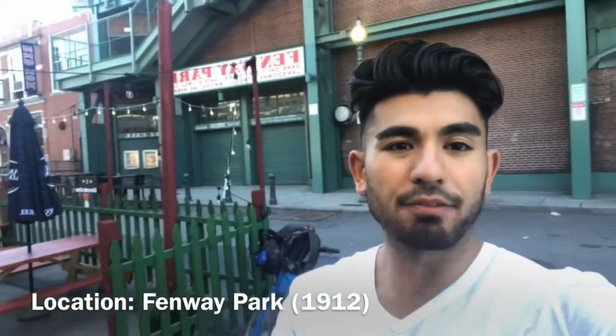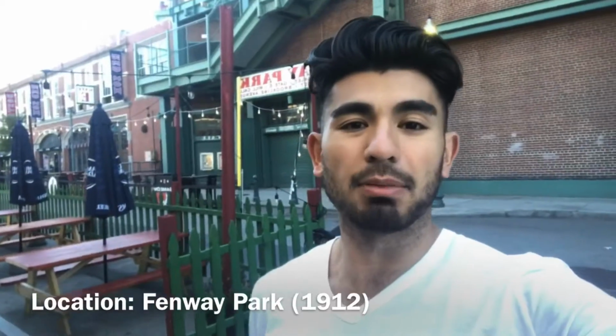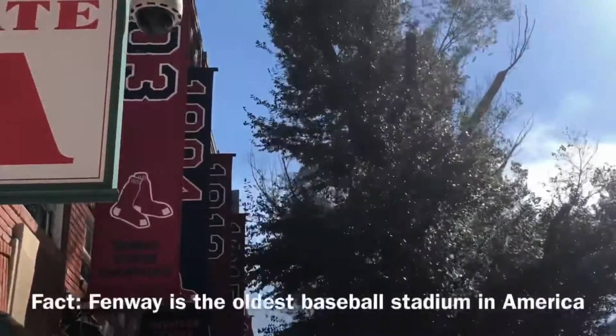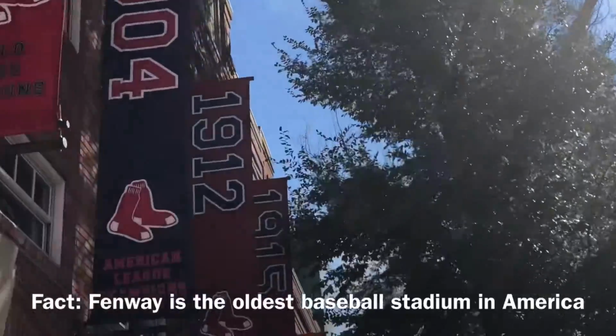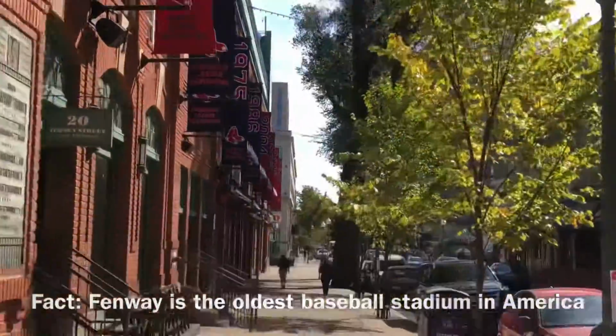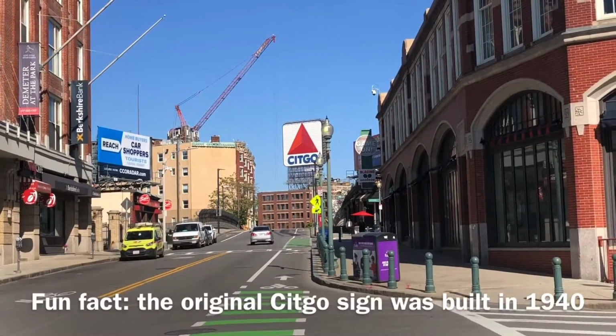So here we are at Fenway Park, the oldest baseball stadium in America, built in 1912. This is where the Boston Red Sox play, of course. The home of the infamous Green Monster, which is directly behind me. During game days, they'll close down the streets around, and it'll be like a party. A lot of food, a lot of drinking happening. So definitely come and check this out. This is in Fenway.